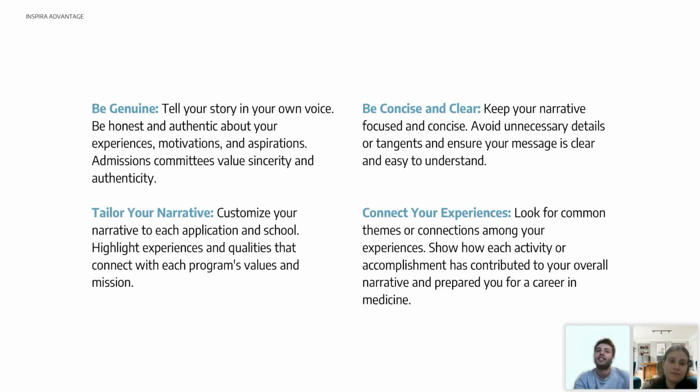Customize your narrative to each application and school, highlighting experiences and qualities that connect with each program's values and missions. This is really important for the secondaries component, not the primaries component. Do not apply to 20 schools and then call out one school in your personal statement. That's not going to end well. But in your secondaries, you want to be really specific. Go to the school's website, look at their values, their mission statement, the types of clinical training opportunities they have, programs they offer, things that make them unique. It's like dating. You want them to like you, but they want you to like them back.